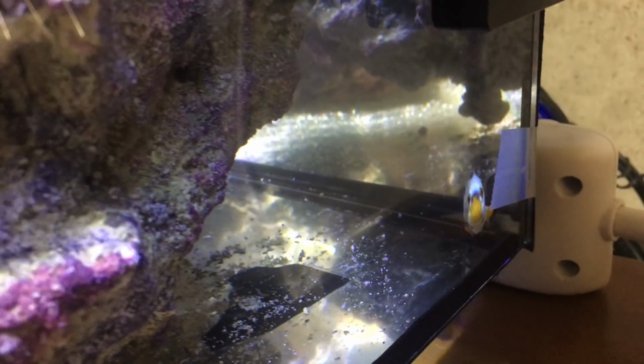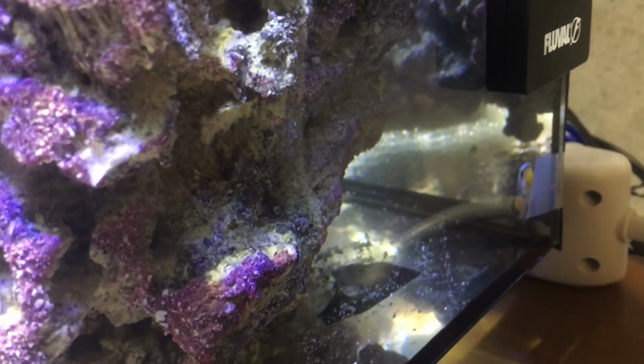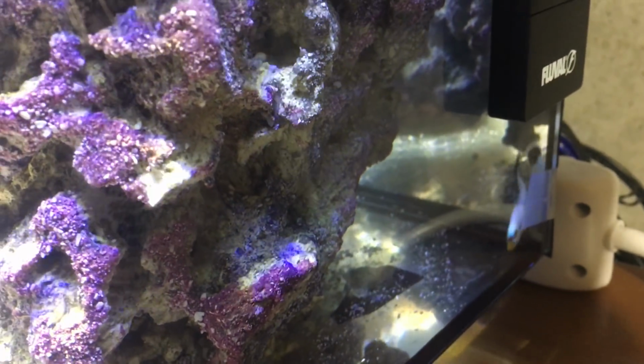All of a sudden this guy has become camera shy. Like, what's up with you, dude? You're always in front of the tank. Oh, you know why? I just moved this rock and stirred up a bunch of stuff back here. I wonder if he's just got a free room to swim, so he's going crazy.